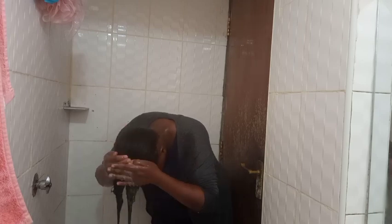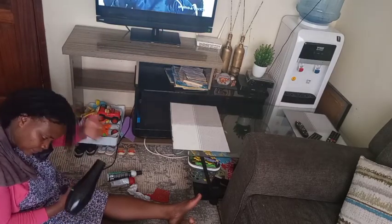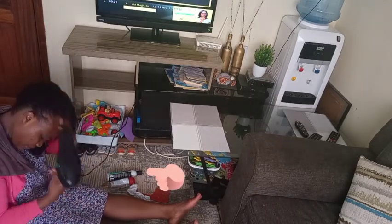So here I washed down the deep conditioner. I detangled my hair off camera with Kaale leave-in treatment. It's down, as you can see, near the shoes.